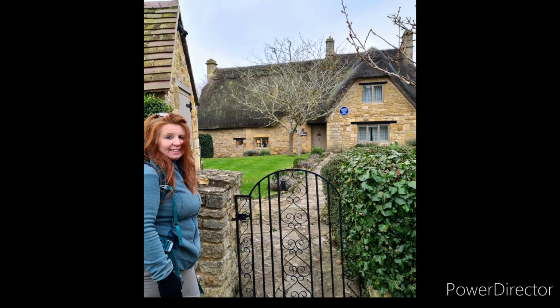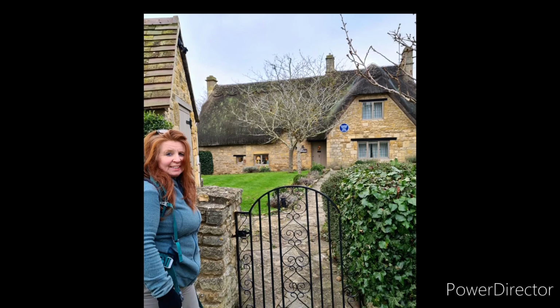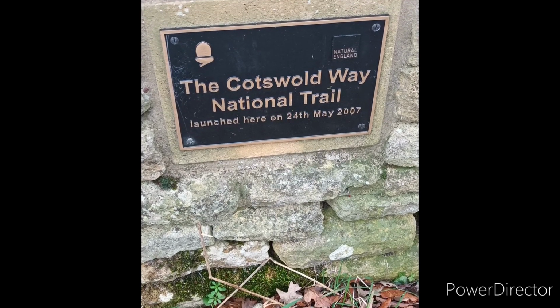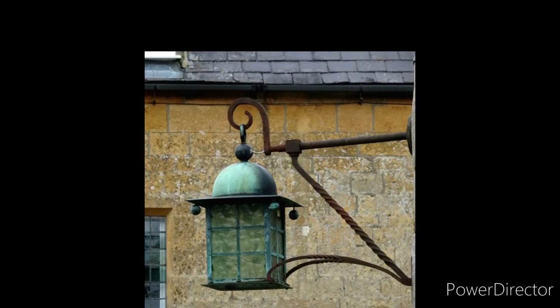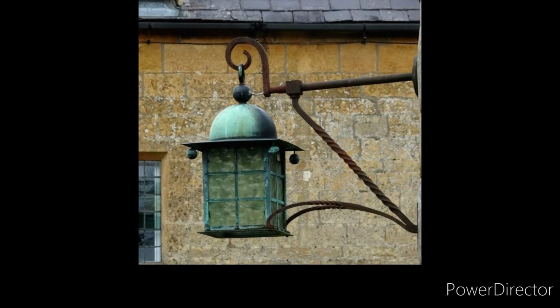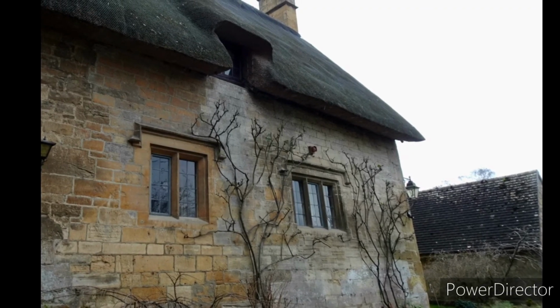The Cotswolds is such a pretty little place of different little villages of limestone buildings. They really are really, really pretty. It really holds character, and you can really sense how things haven't changed over decades.